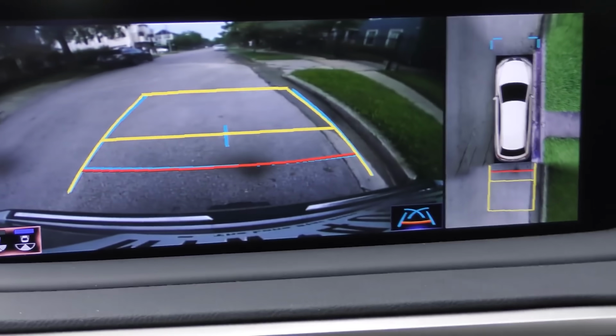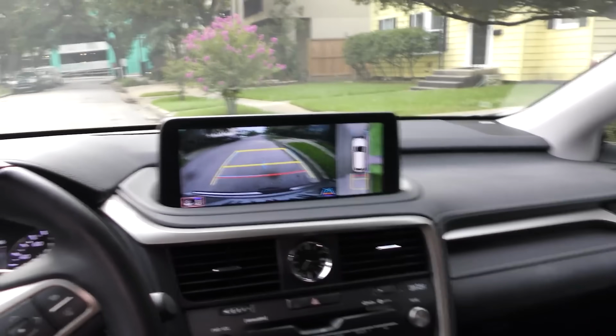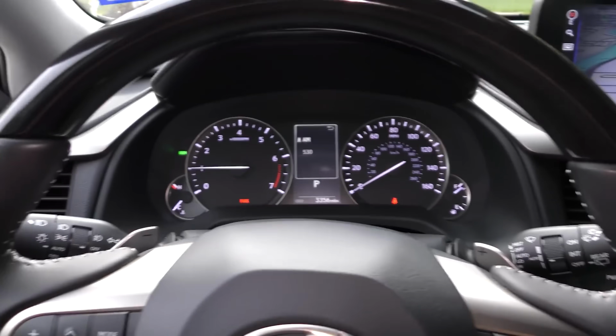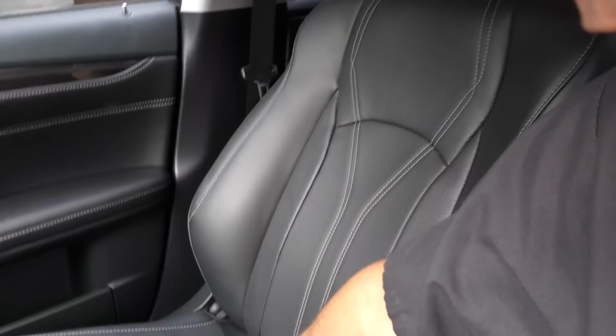And I do have to say, I love the screen. It's a bigger screen. It's nice and wide. You really get a good view. Tach on the left, speedometer on the right, classic. Any kind of information you want, you can fiddle with all the gauges if you want to. Has a sunroof if you want it. And insanely comfortable and beautiful seats.